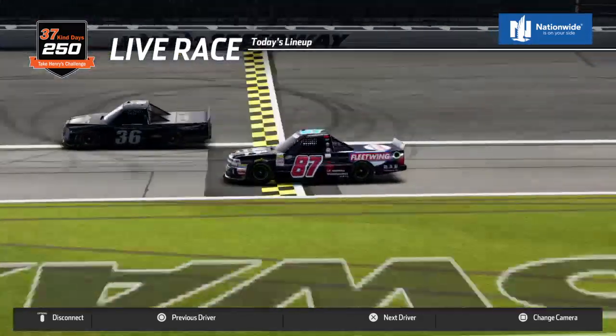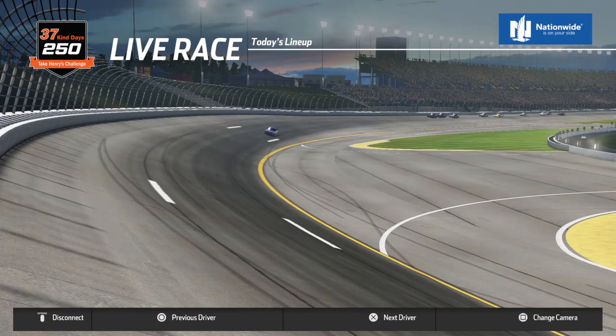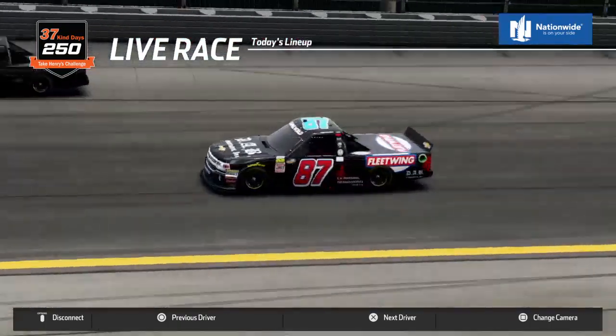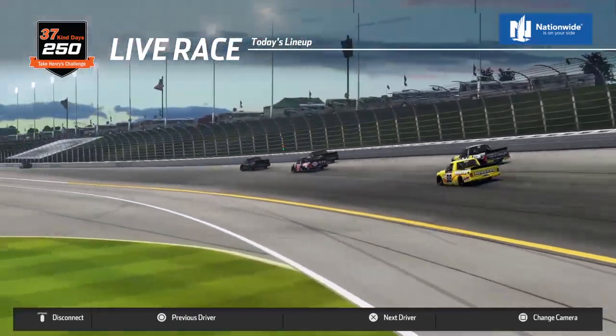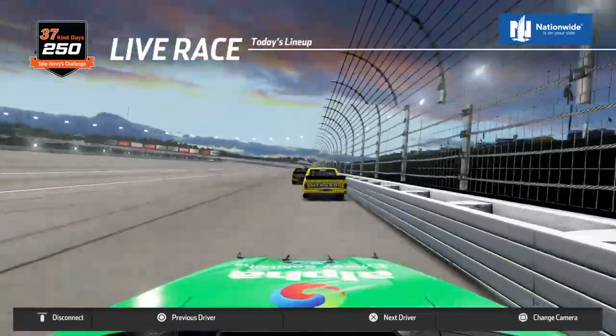Give me a second. SLO. Sorry, those viewers listening with us, I was able to type it out. That's SLO, making his truck debut, I believe it is. But here we go. We are now one to go in the stage. Razor Sharp trying to run that bottom into the middle, trying to get around Bulldog. We can get on this 41 truck, 88.